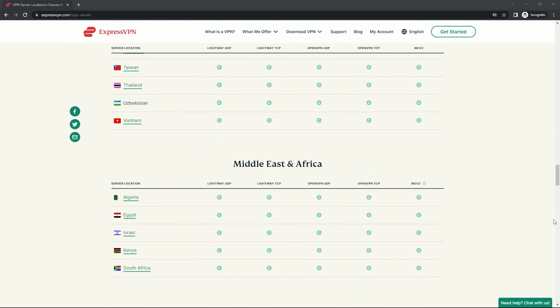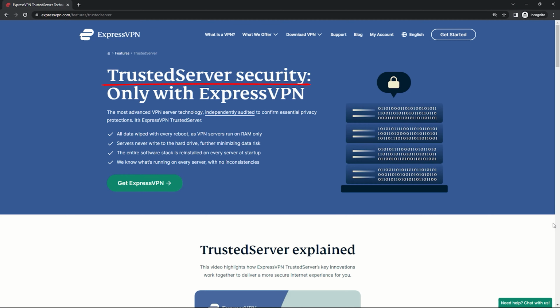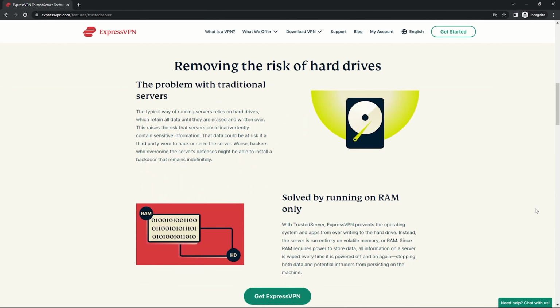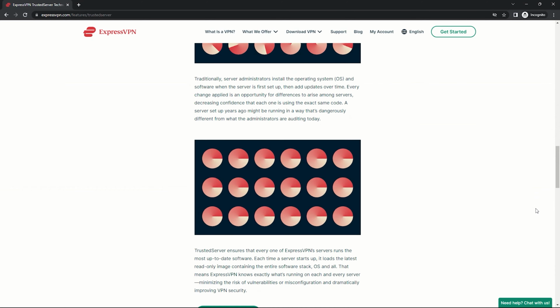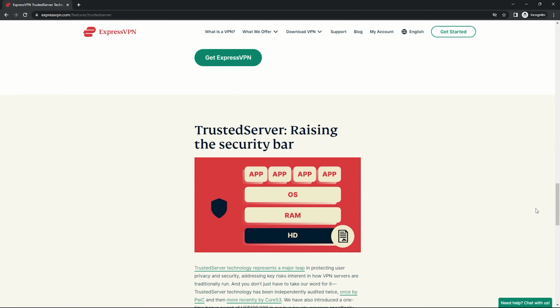ExpressVPN takes the security of its network very seriously. They use TrustedServer technology, which runs servers exclusively on RAM. This means that all data is wiped clean every single time a server is rebooted, providing an extra layer of security. This technology also allows ExpressVPN to deploy software updates and patches much more quickly, ensuring that their server networks remain up to date and protected against emerging threats.